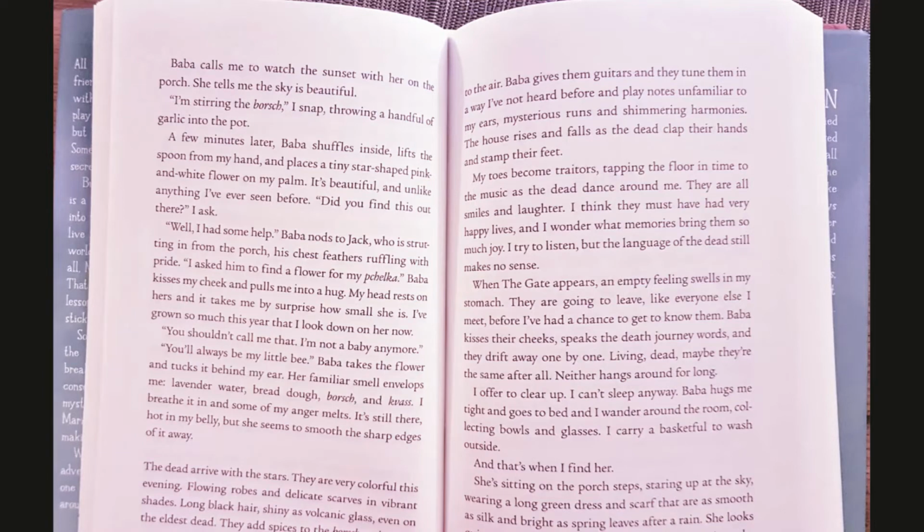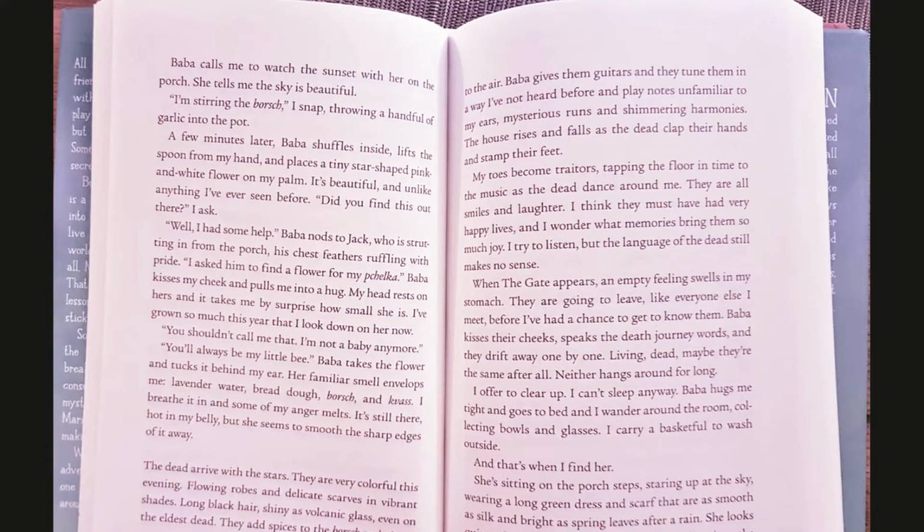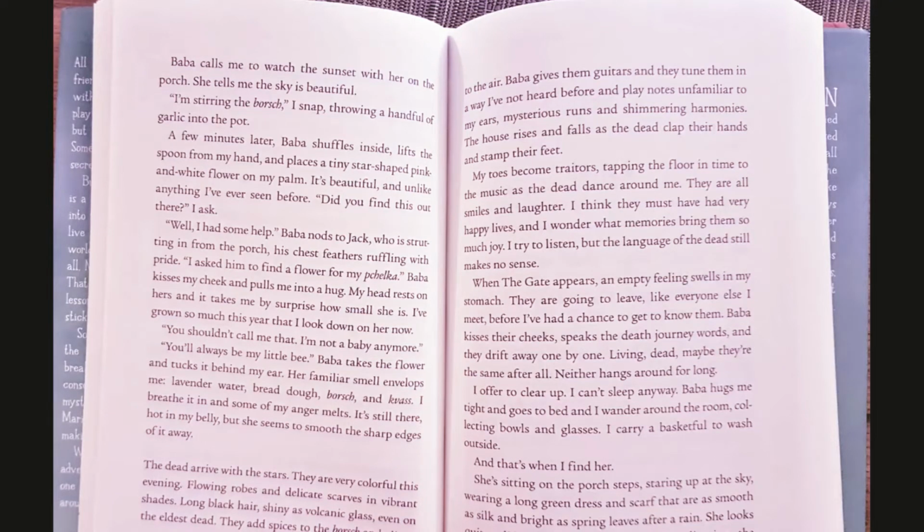Did you find this out there? I ask. Well, I had some help. Baba nods to Jack, who is strutting in from the porch, his chest feathers ruffling with pride. I asked him to find a flower for my choker. Baba kisses my cheek and pulls me into a hug.